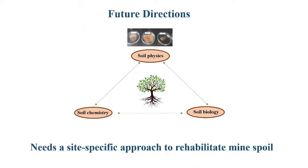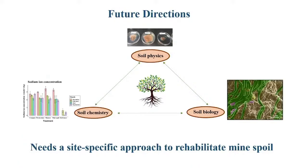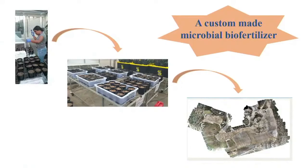So we suggest, rather than focusing only on establishing a plant cover over the spoil, the rehabilitation strategies should focus on identifying the underlying issues in these properties and implementing interventions to treat them, and improve the soil as one system to support sustainable vegetation. That is exactly kind of what we did.